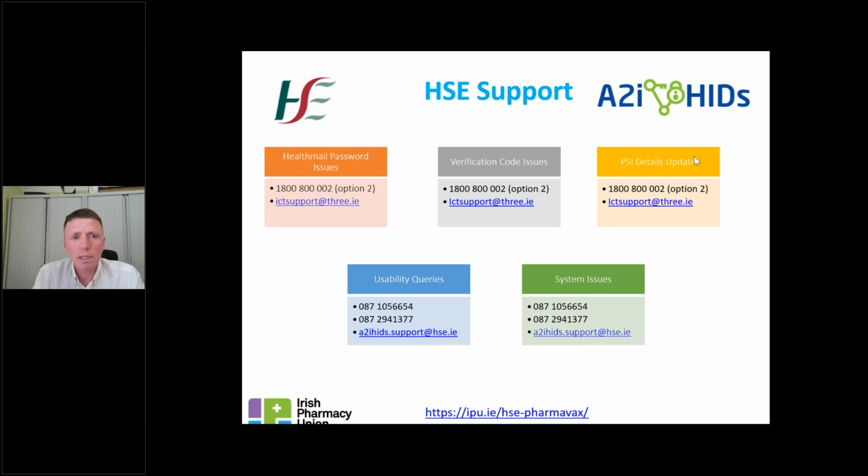We've split out the different kind of issues that people have experienced with the system here. Now there's 2 sets of numbers and email addresses, but they're just split out into the issue type that you might have. I want to draw your attention to the PSI details. So sometimes when a pharmacy connects to the system, your PSI details are in there as part of your pharmacy record. If that's incorrect, you should email in or ring in to get that updated.